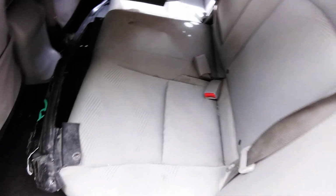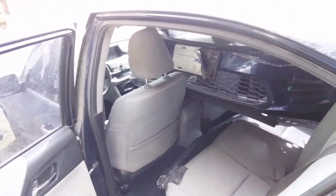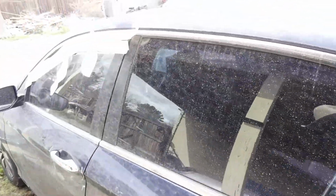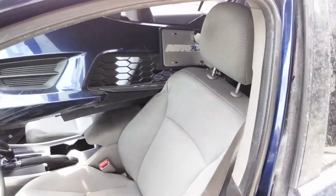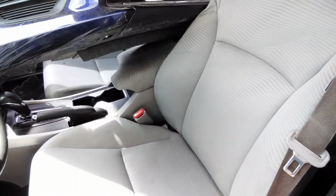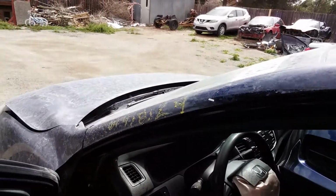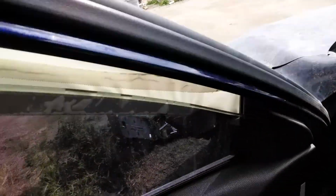But the good thing is, over at You Pull It, front bucket seats are $35 with the airbag, and it doesn't matter the condition. I actually found some from an Acura that are literally like brand new seats. It's a 2013, so I'm impressed at the way they've held up. Anyway, I just put a new battery in it, so let's see how this thing sounds.